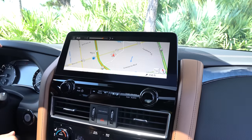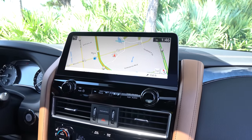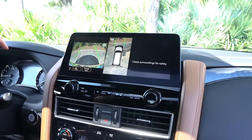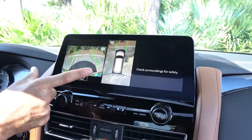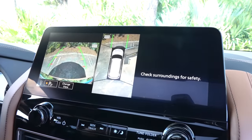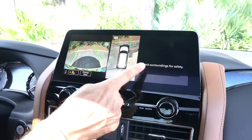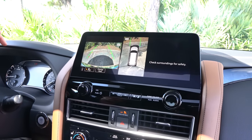And then I'm going to go right back to that. Here's another nice feature. You want the forward-facing camera? All you got to do is hit a button on the center console. There's our forward-facing camera. Now the con is, I wish that visual image was a little bit larger, but you do have trajectory and you do have the 360 cam. There's just a lot of dead space over on the right-hand side.